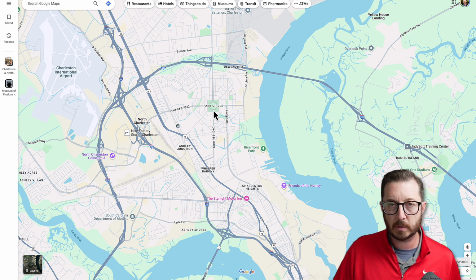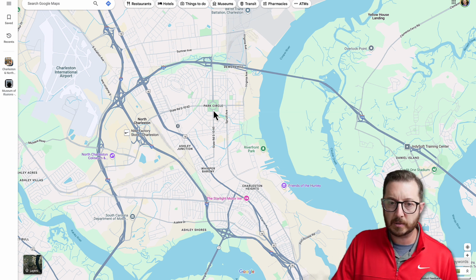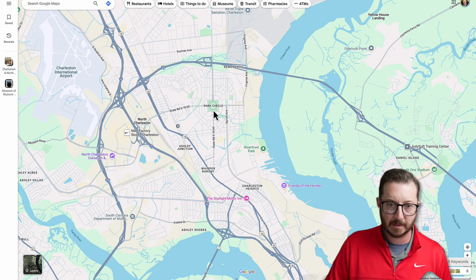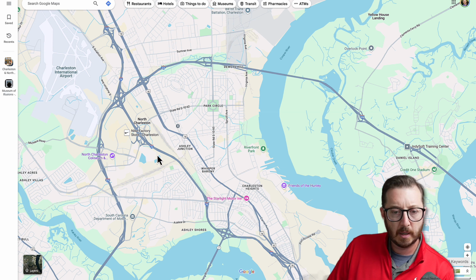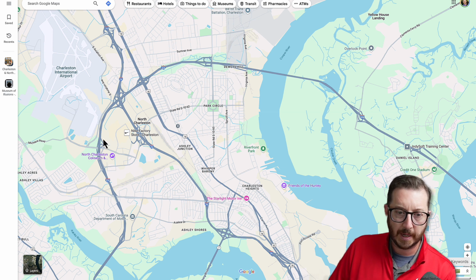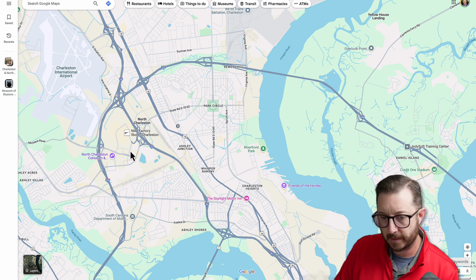Within Park Circle, they have the country's largest all-inclusive playground. So if you've got kids, it is definitely a place to check out. You've got the outlets over here. There's a lot going on right here. That's where the North Charleston Coliseum is, and the Performing Arts Center is all in there.